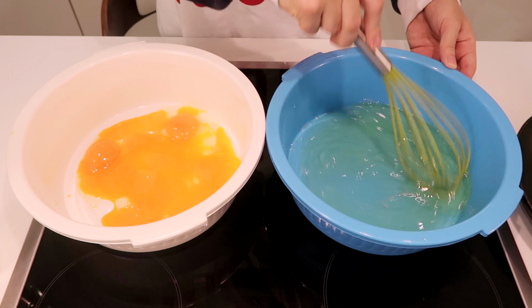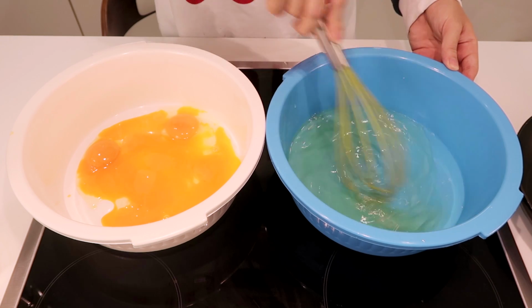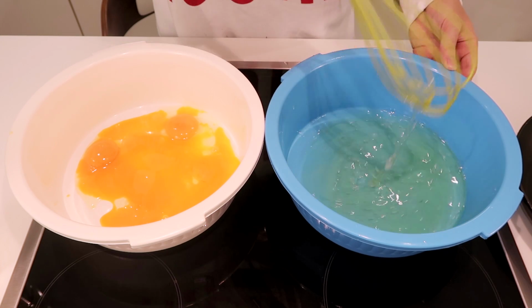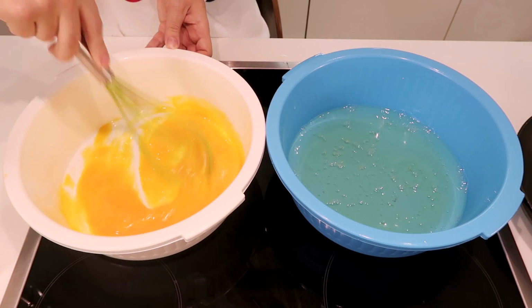I'm not going to overly mix this because I feel like it might not work out, but I'm just going to mix this a little bit. So that's the egg whites.